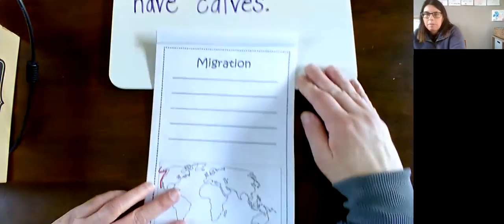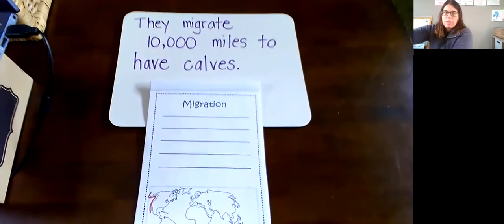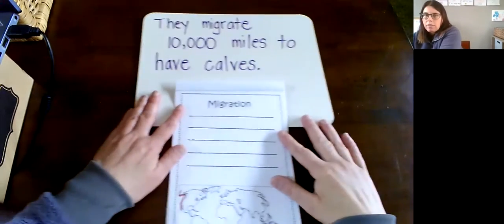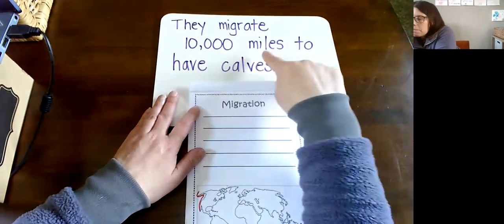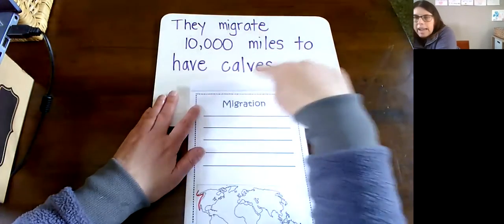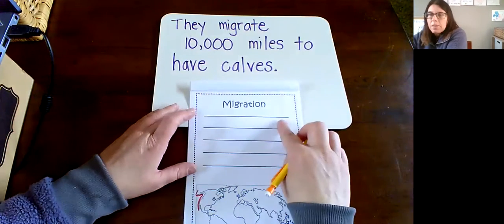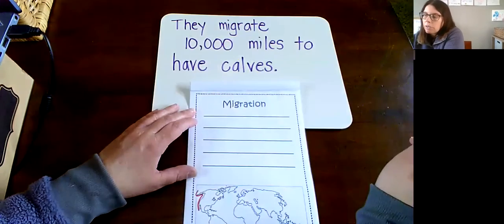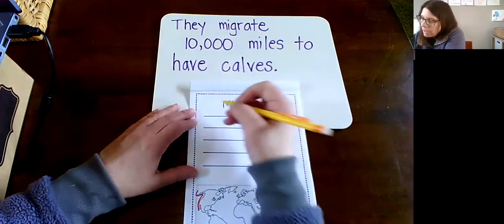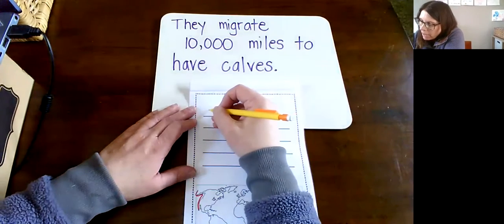So here's what I came up with. And if you want to write this in a different way from me, that's okay too. These are the facts that I thought of. I wrote, they migrate 10,000 miles to have calves. And that includes both of those important facts that we want to put on this page. So you can copy that or you can write it in your own way too. If you want to say 10,000 to 13,000 miles, you can do that. But let's go ahead and write either this or write your own if you want to. I'm going to write this one.